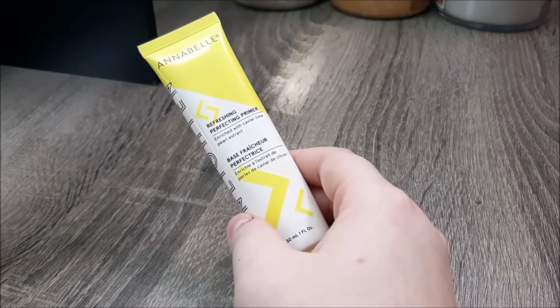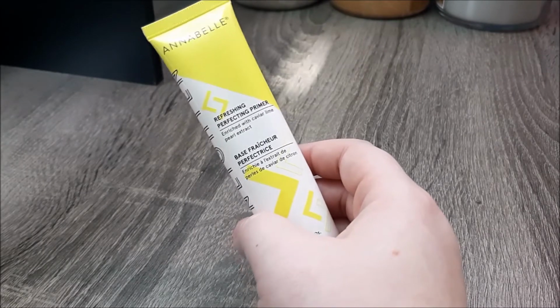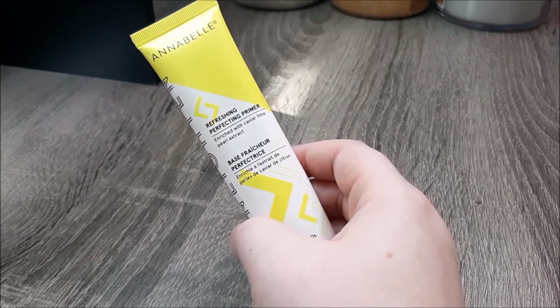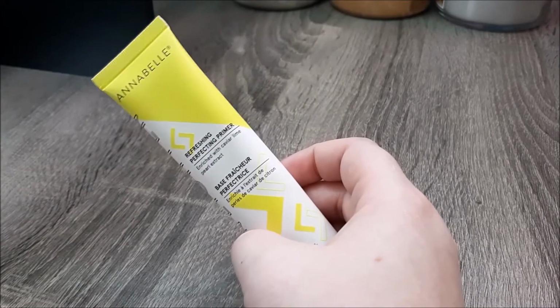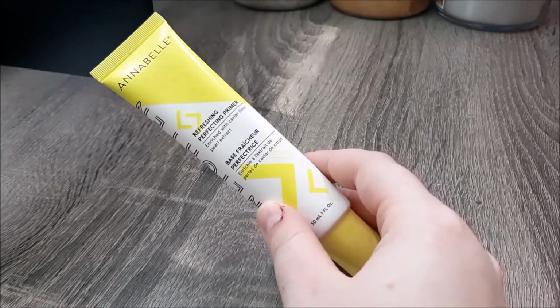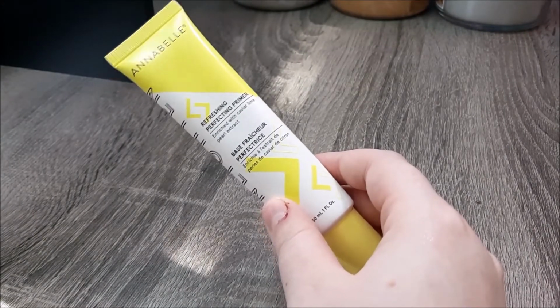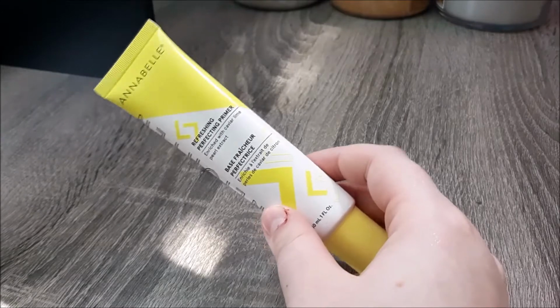So now we can go ahead and talk about the makeup. So I have this Annabelle Refreshing Perfecting Primer enriched with Caviar Lime Pearl Extract. Annabelle is a brand that you can only get in Canada, I believe. This is actually a pretty good all-in-one primer. It is paraben-free, it is oil-free, it's hydrating and smoothing and gets rid of a bit of redness at the same time.